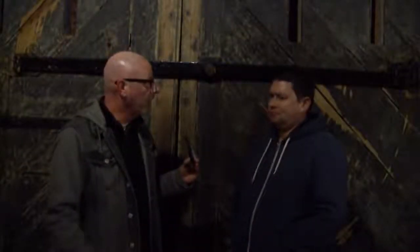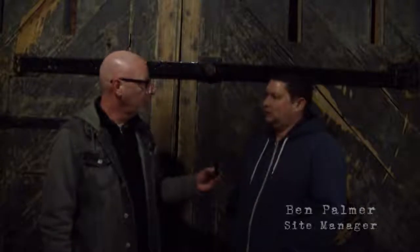Okay, Ben, so how long have you been here for, looking after this castle? I've been here about 4 years, looking after this site. Deal Castle was built by Henry VIII, 1539. He built a series of device forts, as they're known, from Hull all around to Wales, in case of fearing invasion from France and Spain.